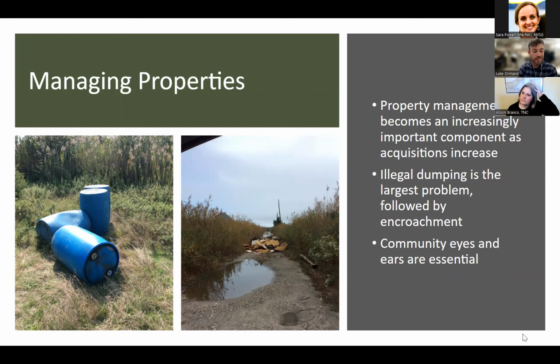These are some 55 gallon drums of gasoline that were dumped on a property. A neighbor saw them and let us know that there was something that didn't look right. So we went out there. Fortunately, it wasn't a big spill, but we had to take care of that. And then this is another area of dumping that someone's been putting stuff on a road ending. So, you know, community eyes and ears are essential. Making those contacts out in the field who will then reach out to you as soon as they see something is paramount. Next, please.